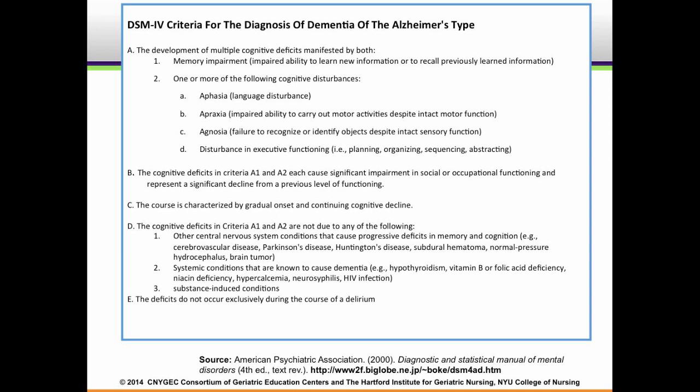So this slide is the DSM criteria for Alzheimer's disease, and so briefly I'll just say that essentially the diagnosis is made based on, number one, an impairment in memory with one or more other cognitive impairments, whether that's aphasia, apraxia, agnosia, or disturbance in executive function. And as we said, the cognitive deficits need to be sufficient to interfere with function, not explained by any other psychiatric or medical illness, and have a gradual onset.